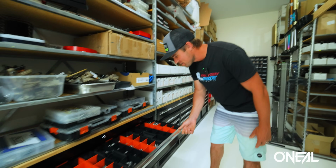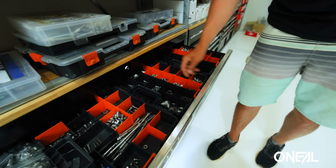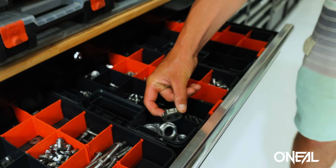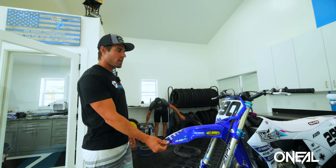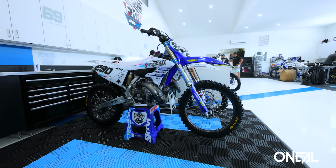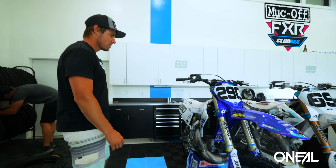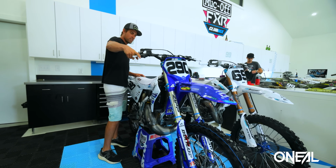Unfortunately, we're not a factory team, so we don't have all the special stuff, but titanium fasteners and just different little trinkets. When a rider gets hurt and the mechanic might have some extra time, it's got my numbers on it, but it's really going to be a bike for everybody just to play around on. But kind of cool. 252 stroke.